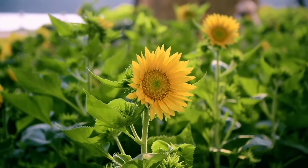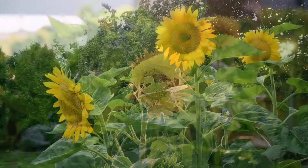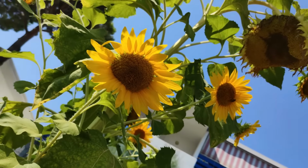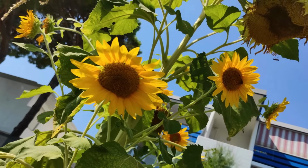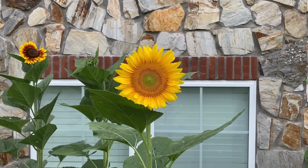Symbolizing warmth and vitality, the sunflower is a quintessential French bloom, gracing fields and gardens across the countryside. Van Gogh's paintings in Provence immortalize these radiant flowers, making France a significant producer in Europe.